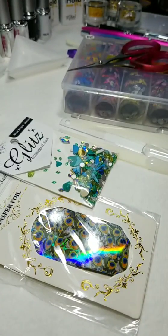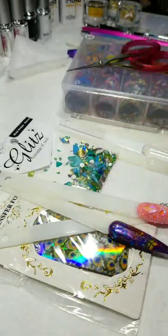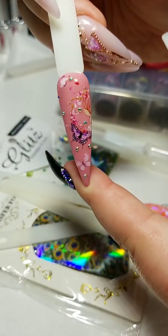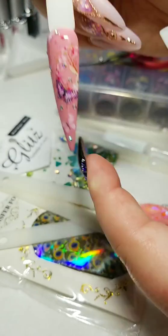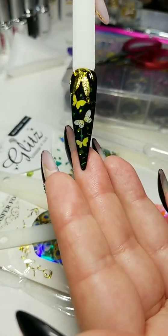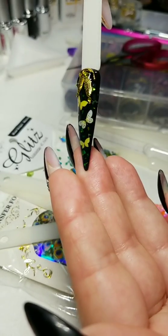But right now, I will show you what I did in my last couple lives. So we played around with some new stickers. It's really cute and effective, as well as some metal charms.